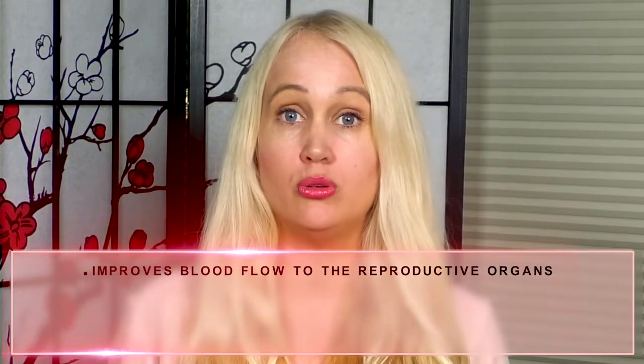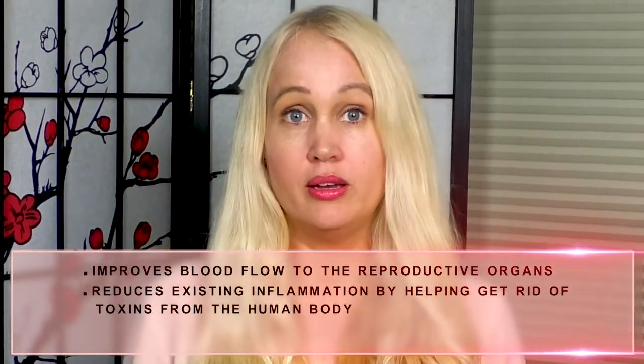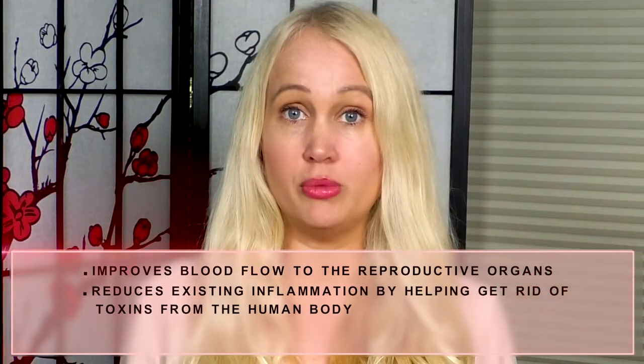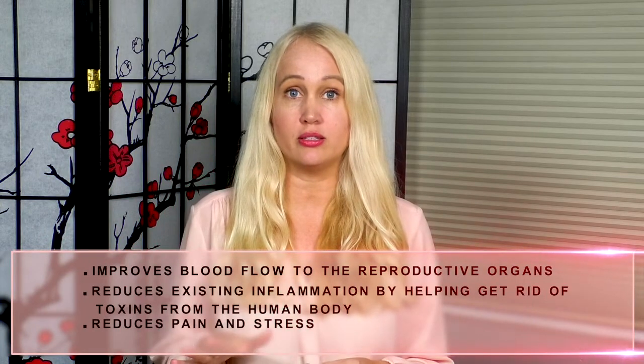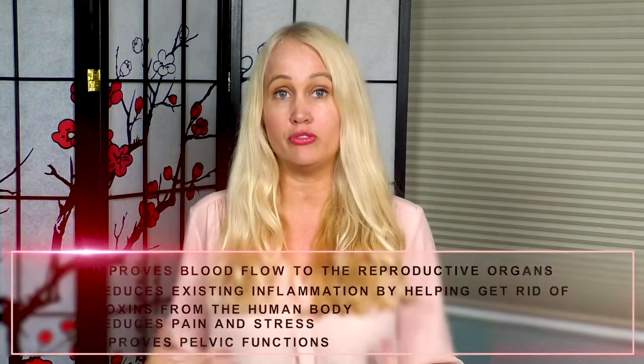So medically, acupressure helps improve fertility in 4 major ways. Number 1, it improves blood flow to the reproductive organs. Number 2, it reduces existing inflammation by helping get rid of toxins from the body. Number 3, it reduces pain and stress. And lastly, it improves pelvic functions. Now, some of the benefits of acupressure are that there are no side effects, it's cost-effective, it's safe and non-invasive, and it helps you conceive. It also can eliminate side effects of fertility medications and has multiple specific benefits for both women and men.